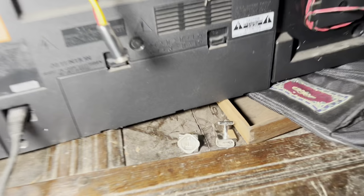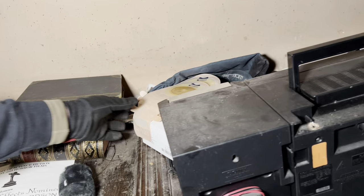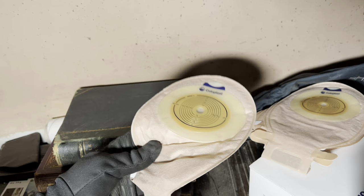They're good. Look. Do you think this is from abroad as well? Possibly. I don't know what that says on it. Oh, it says India. So those cufflinks are from India. I don't know if there's any sort of connection. What are they? Coloplast. Colostomy bags. Oh, lovely.